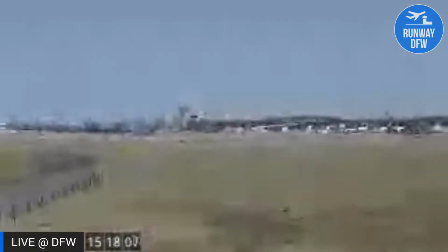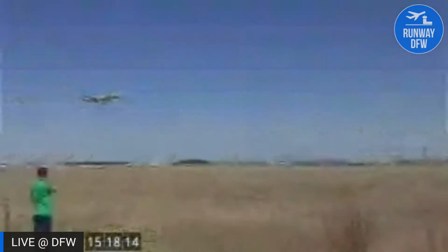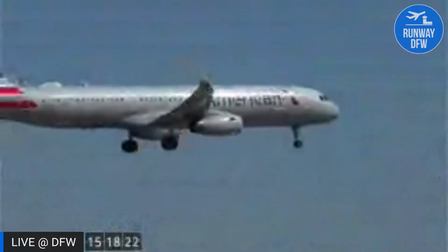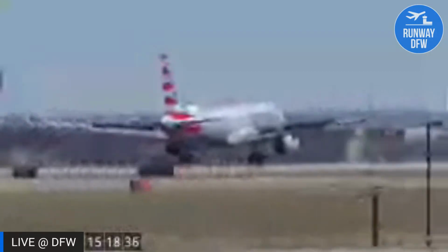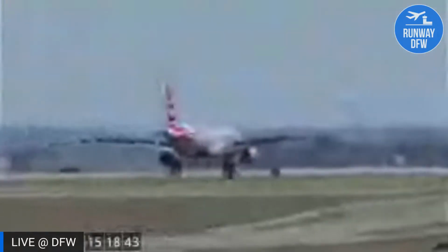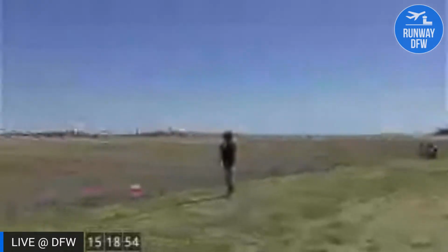Well, American Flight 2359 coming in now from Denver on Runway DFW. Yeah, and sometimes when you're out at a public facility, a public park, you're going to get a head in the way every now and again. But it appears to be a fellow plane spotter, so we won't be too critical of that. We're probably in the way of some other people. We're talking about the bridge between the east and west sides.